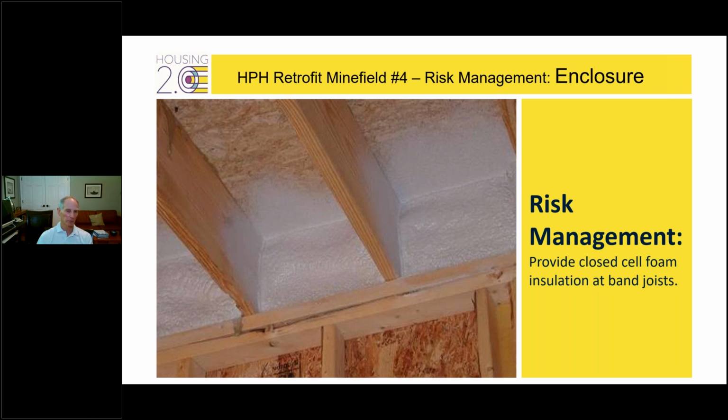If I do open cell, rather than closed cell foam, it's just going to allow the airflow through and potentially get to a cold surface. And we have those moisture risks. You have to do closed cell anywhere where you get cold temperatures.